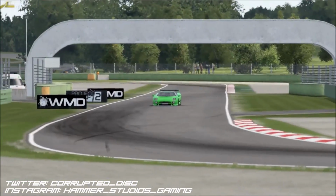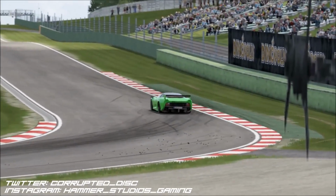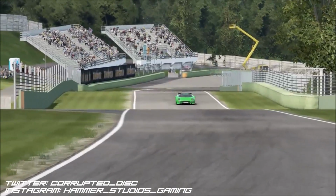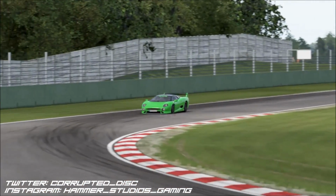In a similar way though to the Turbine Lotus from last week, it's certainly worth driving just to feel this kind of epitome of the ultimate 90s supercar, what that was capable of, and then compare that to how it feels today, because they really are night and day. Overall though, it's an awesome car.